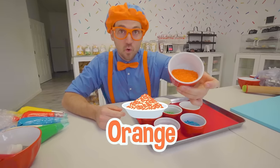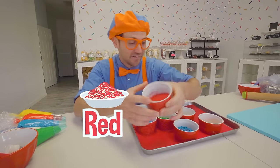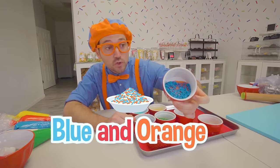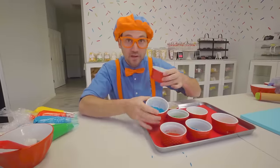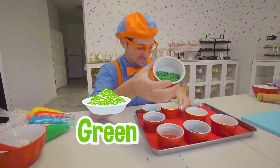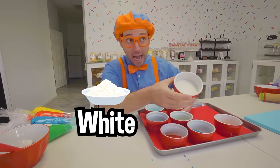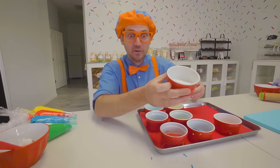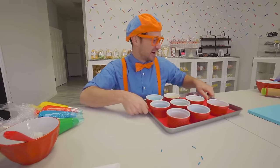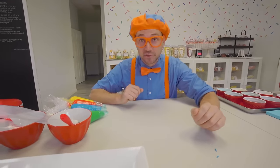First, we have some orange sprinkles. We have some red. Whoa, my two favorite colors, blue and orange. We have some light blue, we have some green, we have some yellow, and we have some white. I'll clean that up later. All right, let's put those right over there. That's what we're gonna sprinkle on top of the cookies.